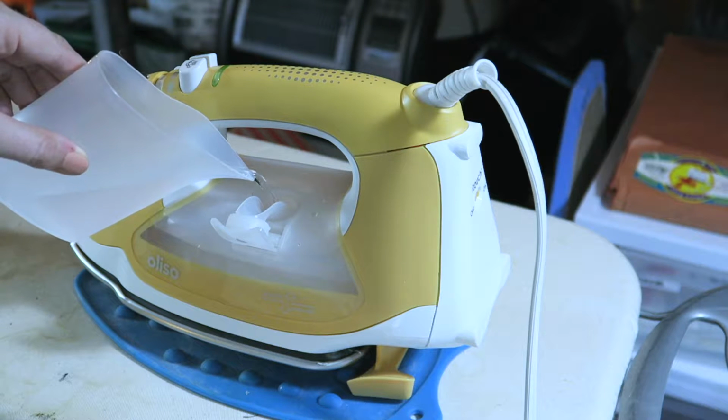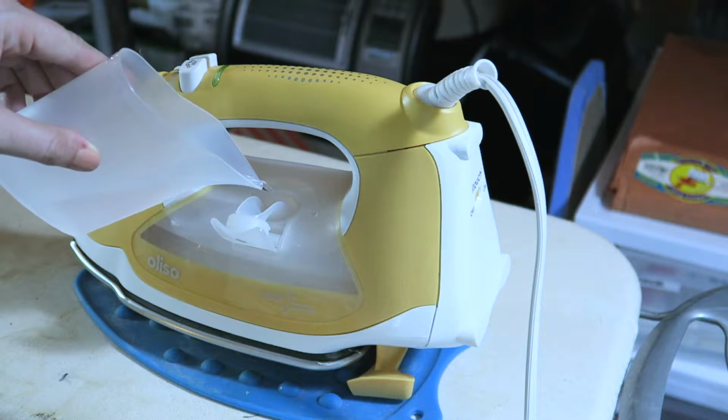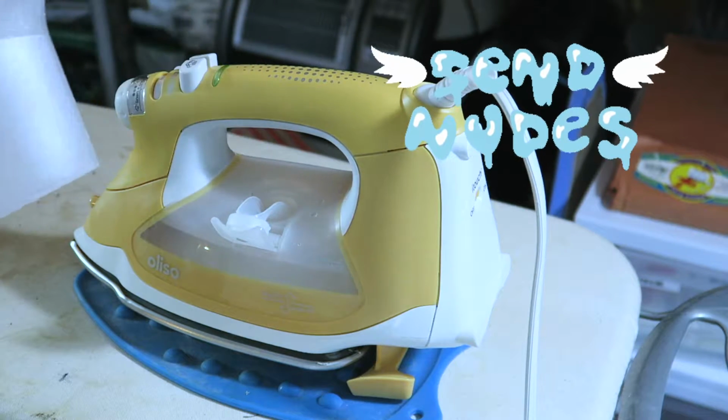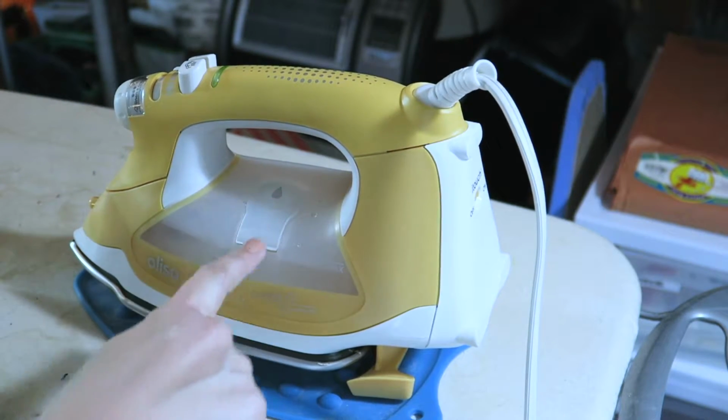And I don't know why this amazes me, because I always end up spilling water everywhere when I put it in my iron, and usually it's because my iron's on, so it steams like crazy and it sounds awful. But isn't that sexy? Oomph. I don't know why. It's hot. I get it, that's hot.